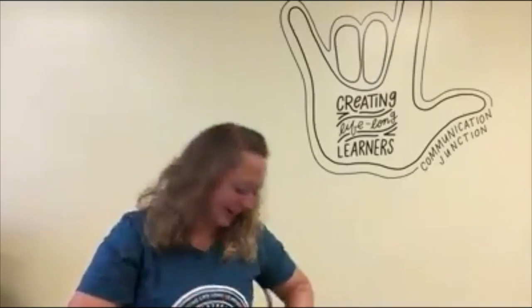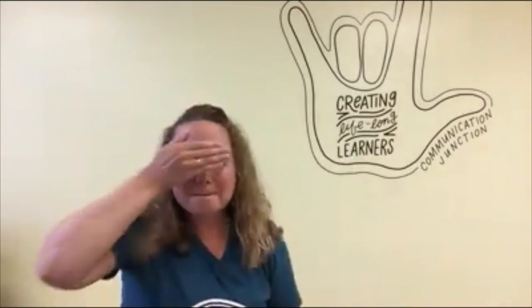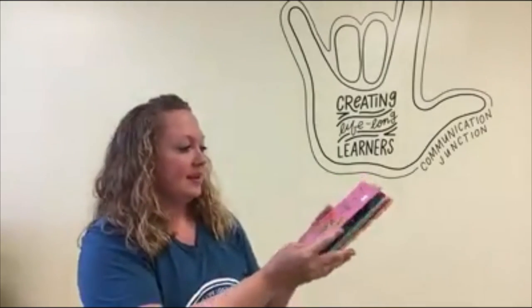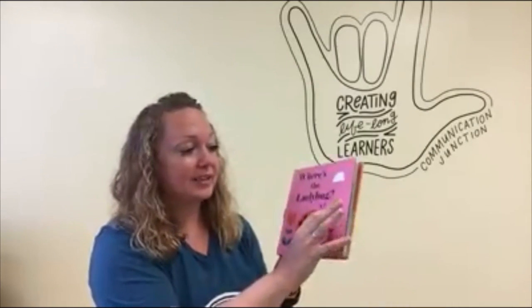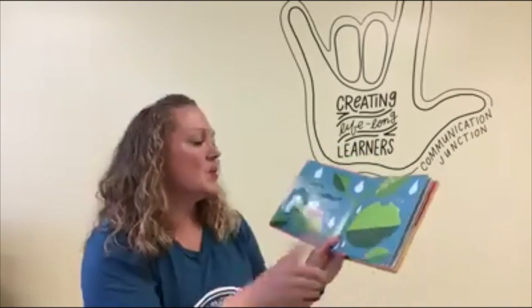Good job, friends. Our last book is kind of like a peekaboo book. So you can cover your own eyes, or maybe mommy or daddy or whoever's with you can cover your eyes and go, where is it? Where is it? Peekaboo. So the book is called Where is Ladybug? It's really cool. It has this little felt feel book. It's pretty cool.